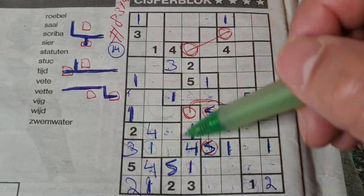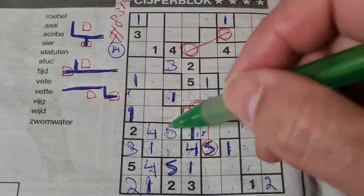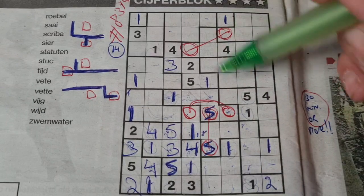2 numbers left in this area for numbers 3 and 5. 3 and 5. We have a 5 there, no 5 there. 5 should be here, and the 3 goes there.